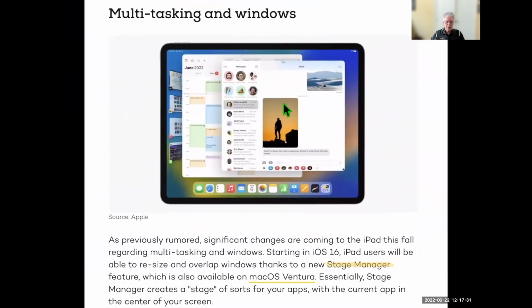Okay, so the big thing on the iPad, again, is this Stage Manager. I mentioned that this is identical on the Ventura on the Mac OS. So this is going to be really neat for the iPad. And so again, you would set this up. It's set up a little differently. I'll show you where it's set up, but it looks identical.